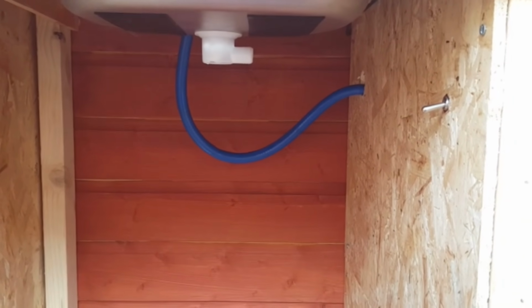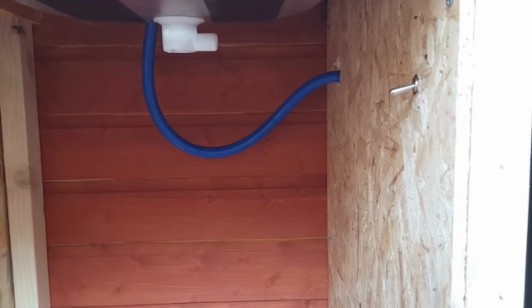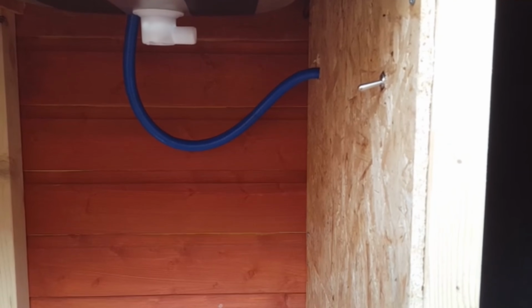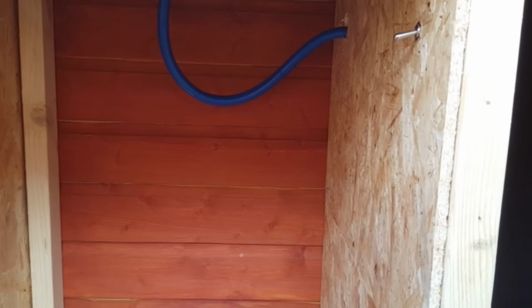So another little job, and at some point I'm going to have to feed some extra pipes for the cold feed for the shower and the hot feed for both the shower and the sink. So we'll see if we can manage to get that done as well today.